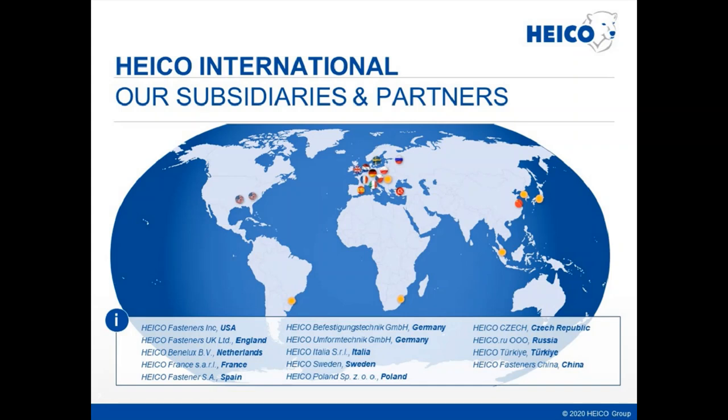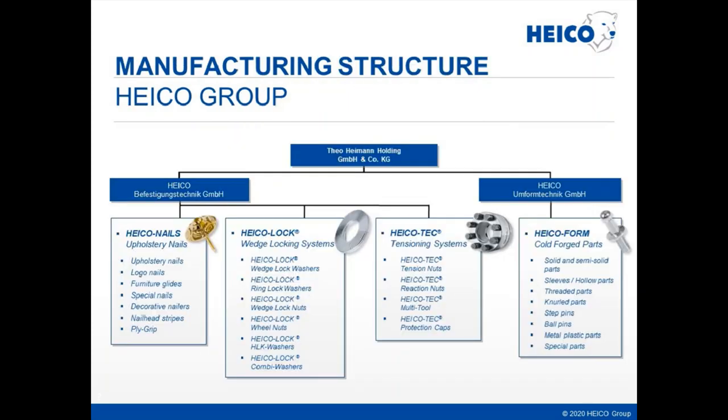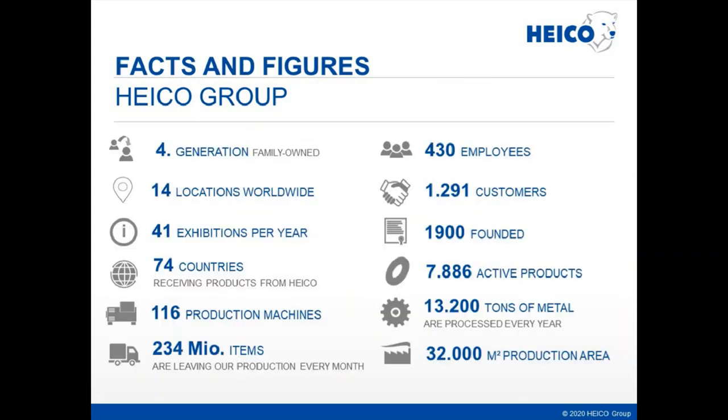As Andrew told you, we are located with two manufacturing locations in Germany, near Dortmund. Besides this, we have 14 subsidiaries throughout the world, also in the UK. Our products are divided into four product lines. We have the historical nail production and also cold forging parts, but today's relevant product lines are the Heiko Lock wedge lock systems, which are bolt securing devices, and the Heiko Tech tensioning systems. Our company has existed since 1900, so it is over 100 years old. We are fourth-generation family owned, and we have nearly 430 employees throughout the world. So we are a medium-sized company.